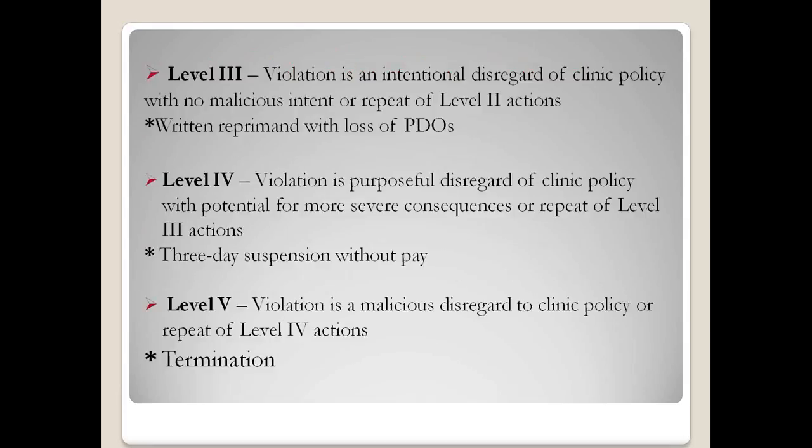Level 3 violation is an intentional disregard of clinic policy with no malicious intent or repeat of Level 2 actions. This is a written reprimand with a loss of PDOs. This level of disciplinary action is where the HIPAA privacy officer starts identifying individuals in the workforce who have indeed obtained PHI on individual or individuals that was unrelated to this workforce member's job, role, and responsibility.